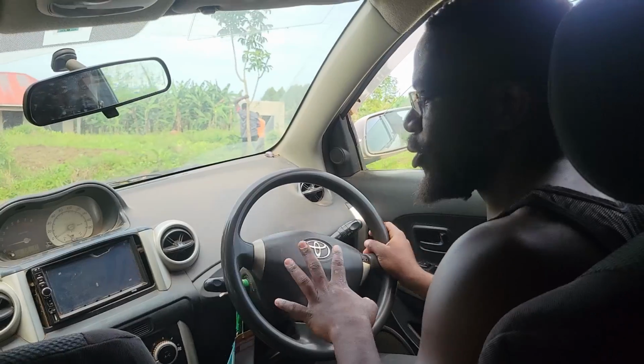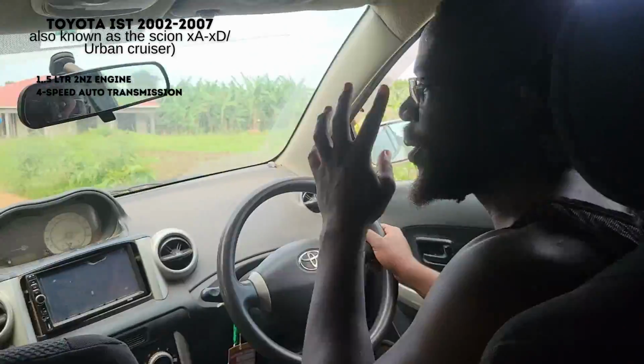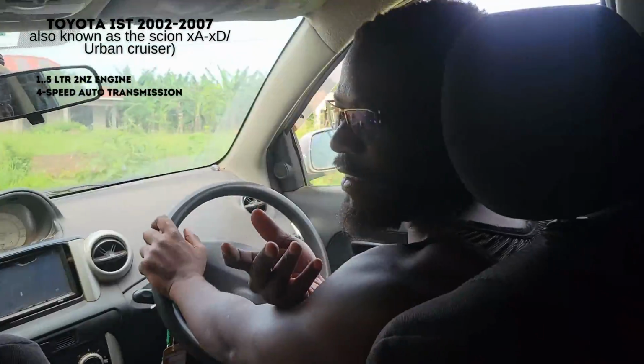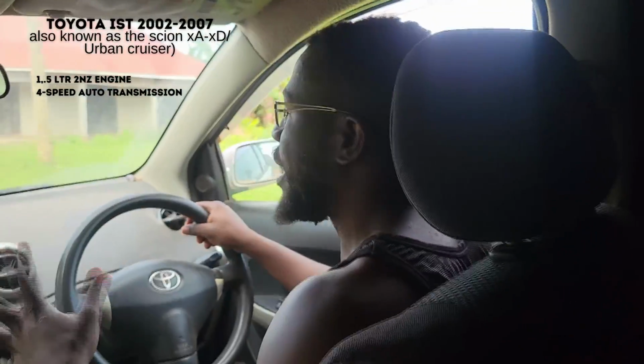I'm seated in the Toyota IST. This is the model that runs from around 2002 to around 2008 when you guys started getting the Valvematic ISTs. This is one of the best budget cars there is if you can get your hands on it. Literally everyone that has it doesn't want to let go of the car.